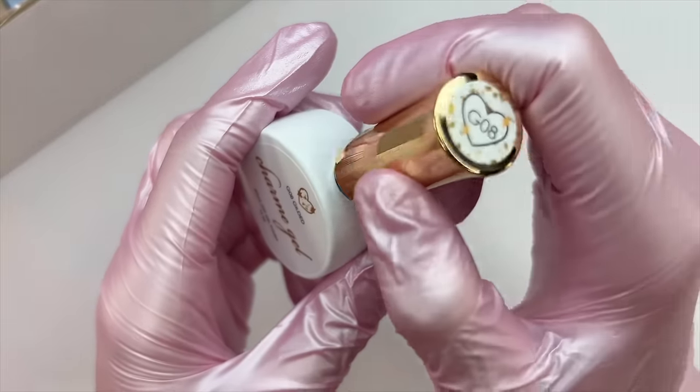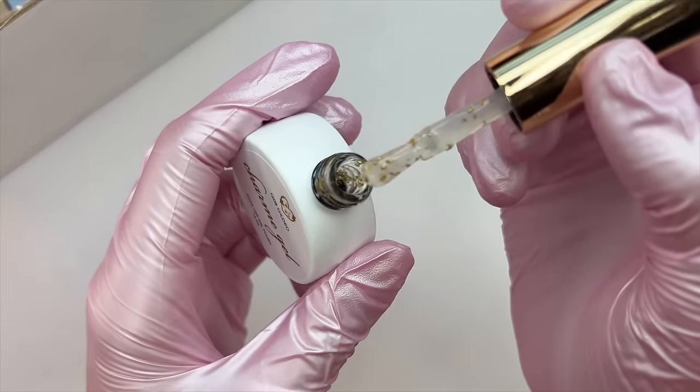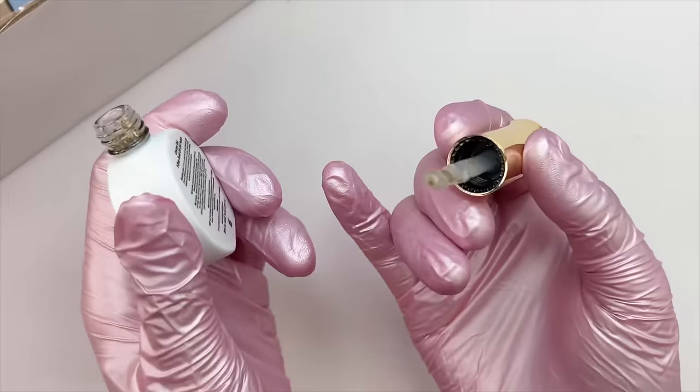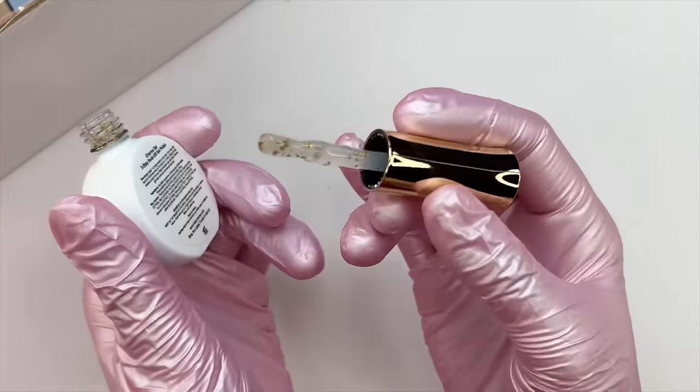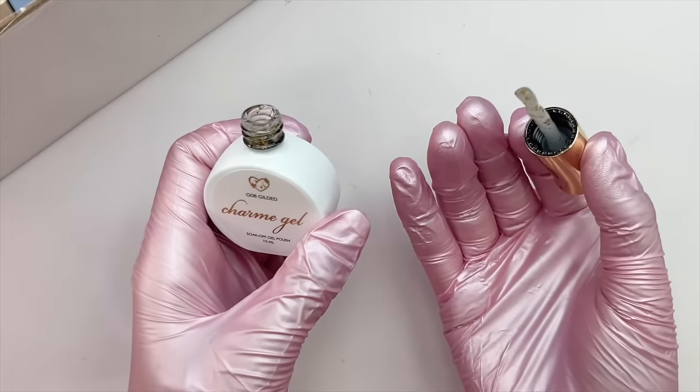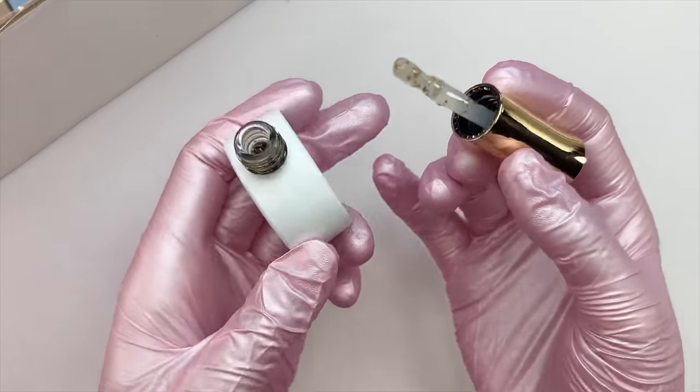I would also love to see them come out with a silver one, so you can have that silver or the gold, depending if you're a gold girly or a silver girly. But this is so fun. I've never seen a gel polish like this before, so I think this is very unique.